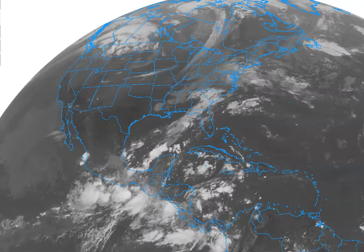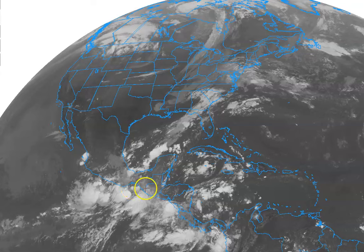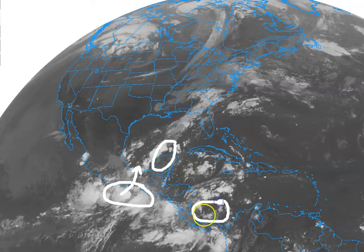So, for example, right now you have a bunch of moisture in this area with an area of low pressure on the Pacific side, and it's trying to feed up through the Chivela Pass and right into the Bay of Campeche. You have a tropical wave located right here, passing the Yucatan Peninsula, and you have a broad, weak low-pressure area, again along the monsoonal trough down here near Costa Rica and Panama.